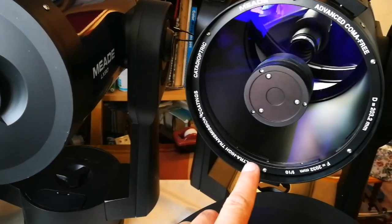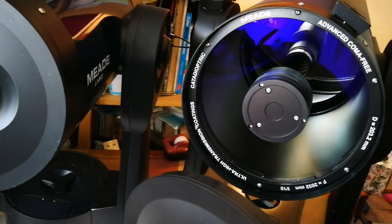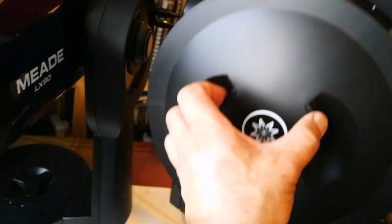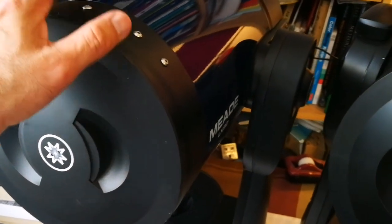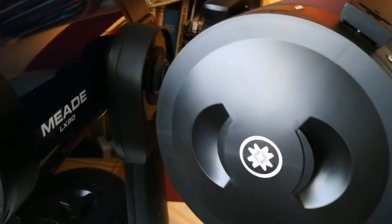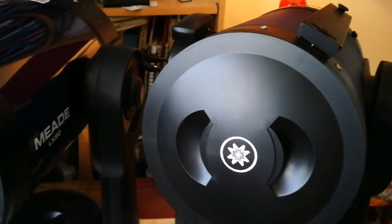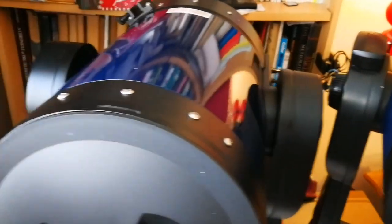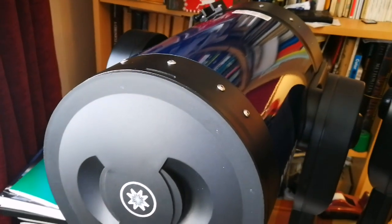Meade LX90 ultra high contrast and advanced coma free, and both of them are from the same company. This one is 2004 probably, this one is 2012. What's the difference between them is that I bought this from a company called ENS Optical in Birmingham.